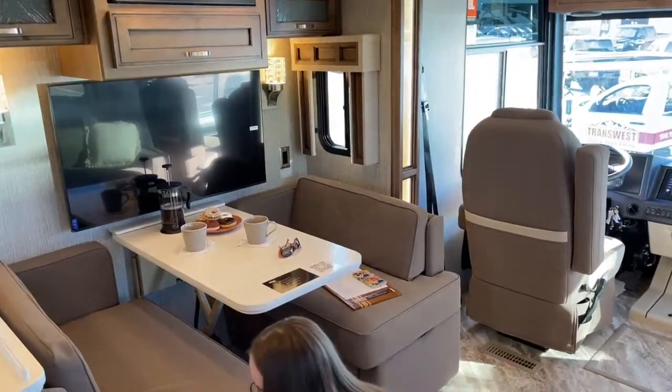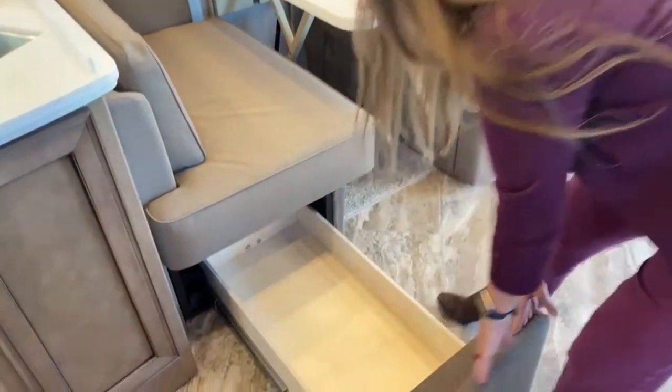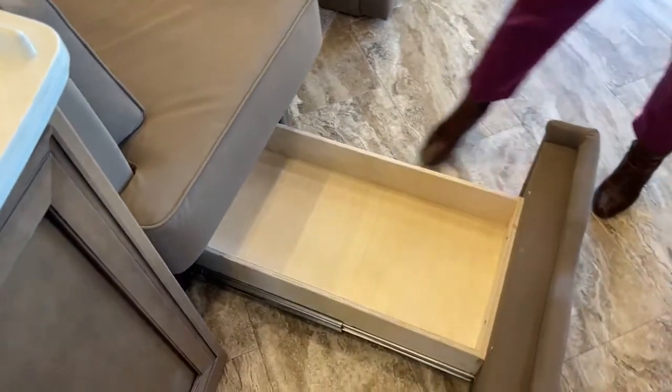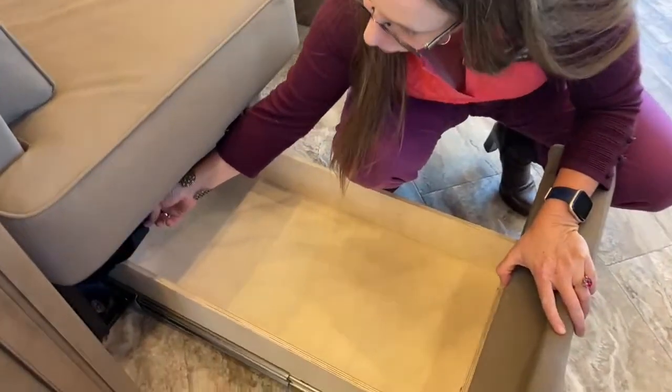So underneath here, you'll see a great place, I think, for probably dried goods, bread, cereal, things along those lines. And there are some seat belts here. I know you can't see those and we don't have them out, but there are 2 seat belts here.